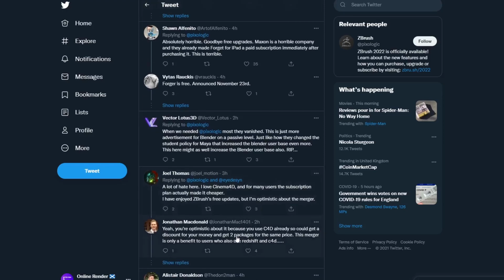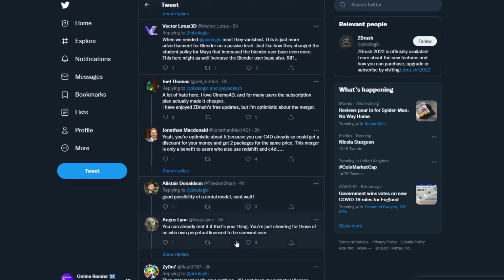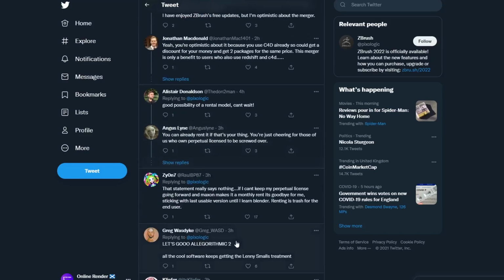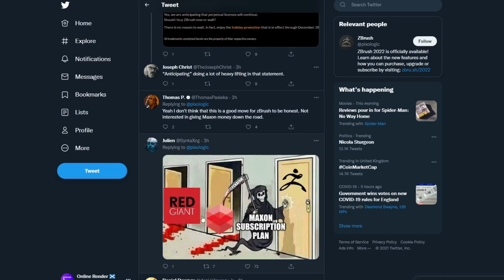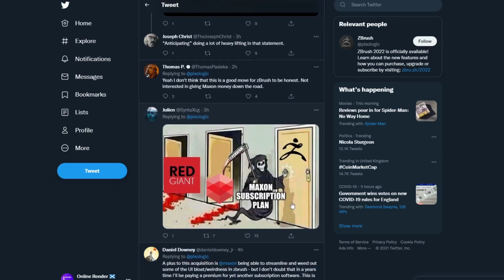Yeah, you're optimistic about it because you use Cinema 4D already. Fuck you. "Good possibility of a rental model. Can't wait." You can already rent it. Let's go. So it pretty much goes on Red Giant and Maxon subscription plan, ZBrush.